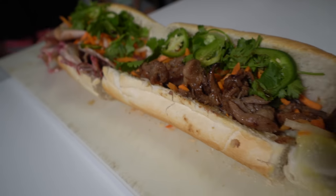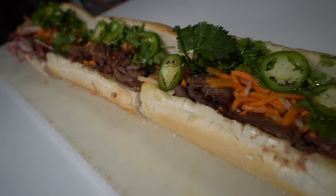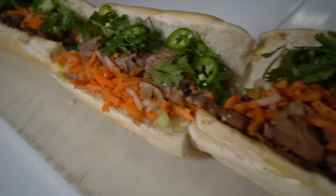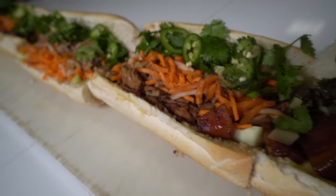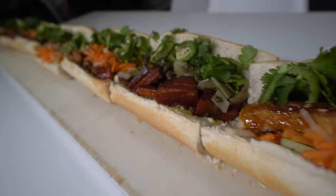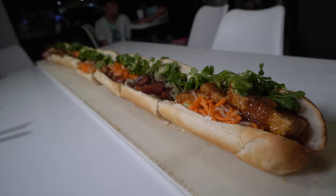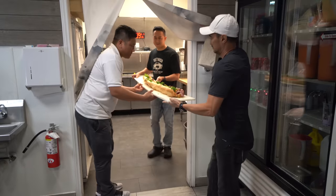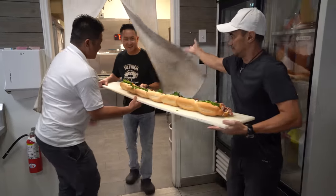So this is called the Monster Piece, I believe it's called. Essentially it is about seven banh mi's all pieced together, featuring all their specialties, including their pork belly, their roasted pork, their beef, their chicken. There's more, I'll get somebody to tell me all about them. I do know for this challenge, it has a $50-ish price tag, free if we can complete it in the 1 hour time limit.